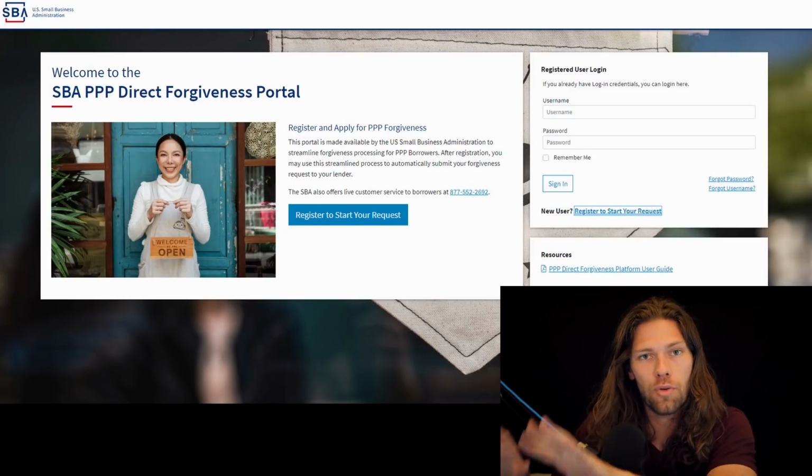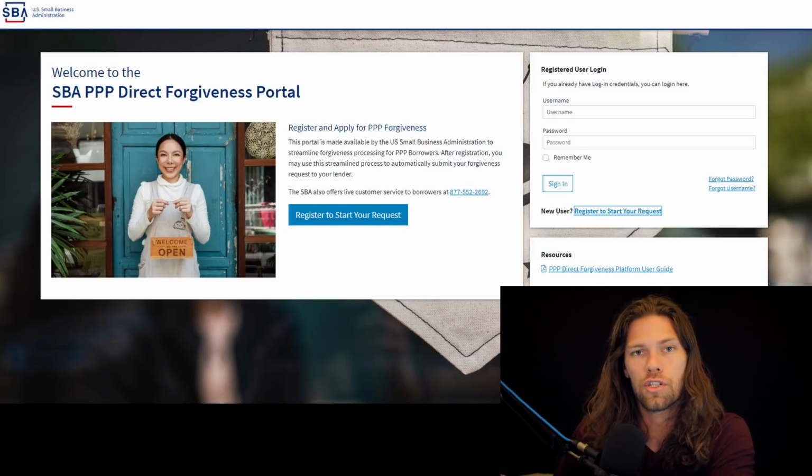This is straight from the SBA. Or second, you can make an account through this portal, the PPP Direct Forgiveness portal, and then use their search tool to look up your loan and determine if you can actually use this service to get full PPP forgiveness.